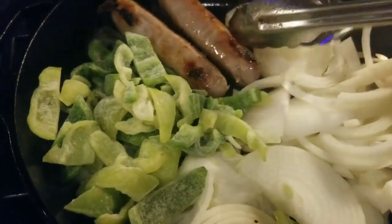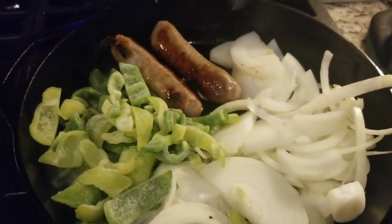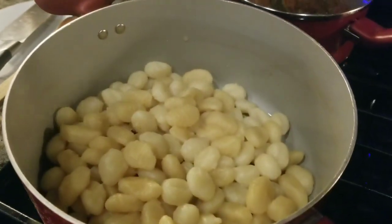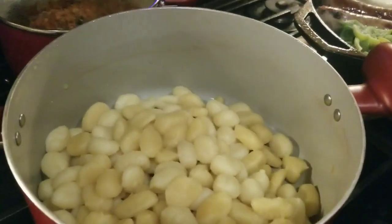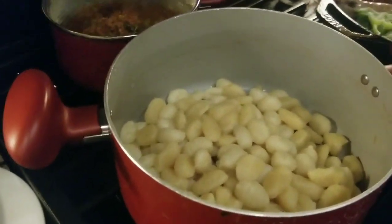Yeah, the boys don't like sausage, peppers, and onions. But me and John do. So I'm making that, and of course there'll be lots of leftovers. And then I saw that I had 2 packages of gnocchi, which is not enough for the 5 of us. So the boys will have that. And that's an easy dish to put together because the meat was already done and frozen.